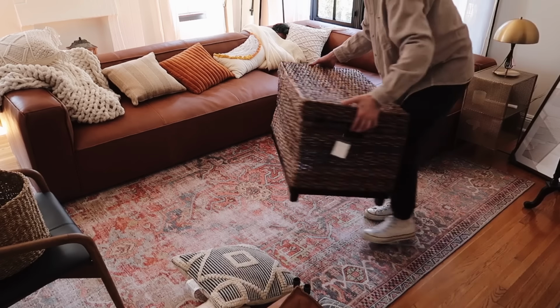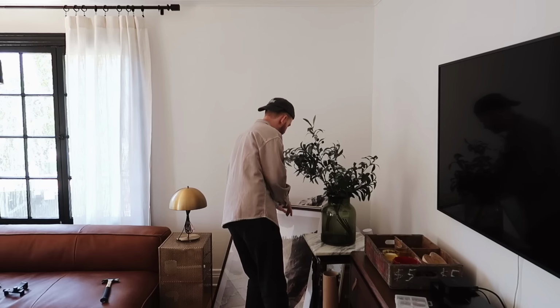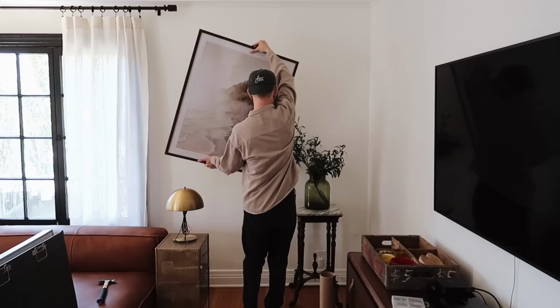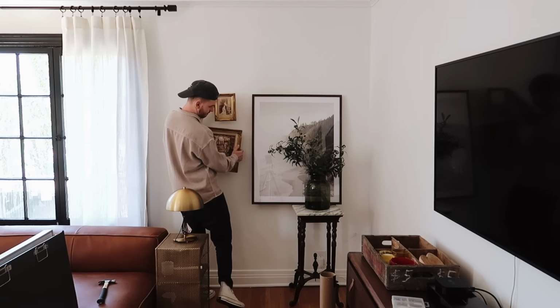Styling is always my favorite part of any makeover. This is where you can bring everything to life. If you think that your design is going downhill, you can literally elevate it the most with styling. So over in this corner here, I wanted to create a fun little vignette.